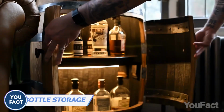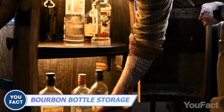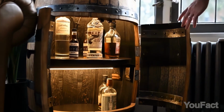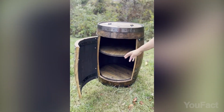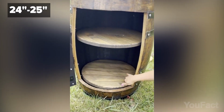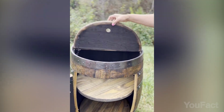Ahoy there! Feast your eyes on this magnificent Bourbon rack, crafted from reclaimed whiskey barrels. Should ye desire to secure your treasures, a small lock can be added to the latch. Measuring 35 inches high, with a top span of 22 to 23 inches and middle width of 24 to 25 inches, this unique piece is big enough to hold your beloved spirits.